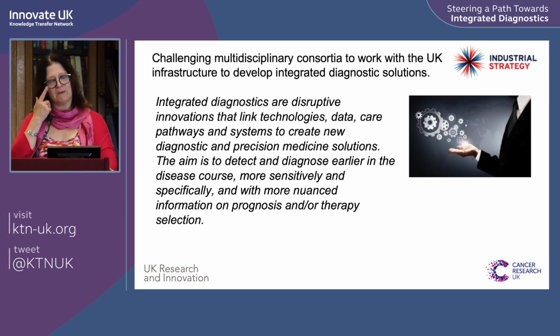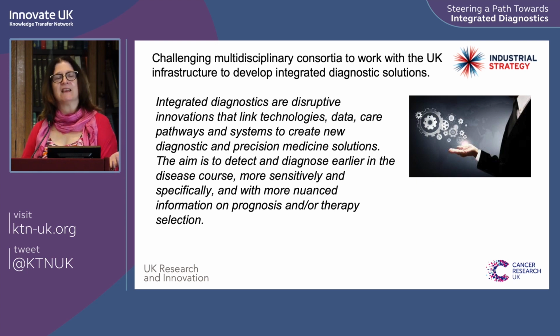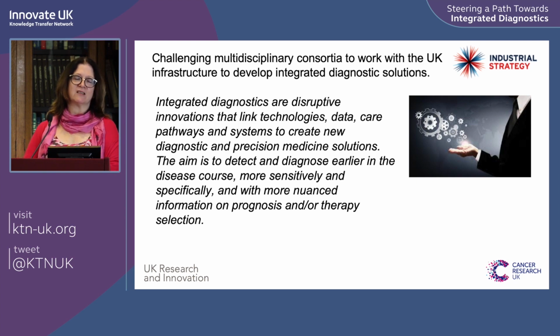So this is a definition that we've put in the briefing document of integrated diagnostics. I won't read it, it's there for you. If there's anything that you think is missing that you'd like to see there, please chat to us, because it may well be in scope, but obviously we didn't want to write a book. And in fact, we wouldn't have been allowed to go over our word count, which I'm already in trouble for. So yeah, challenging the multidisciplinary consortia to work with the UK infrastructure to develop integrated diagnostic solutions is fundamentally what this competition is all about.